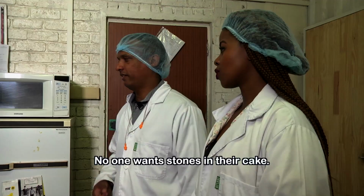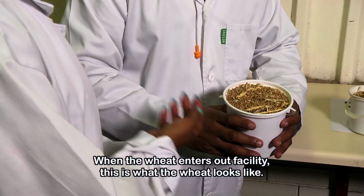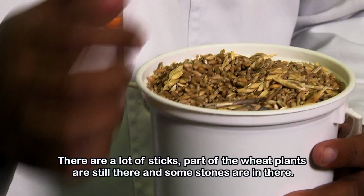For sure. So Buntu, let me show you all the impurities that come in with the wheat. When the wheat enters our facility, this is what it looks like. You can see there are a lot of impurities that are not part of the process, so we need to take them out. There are a lot of sticks, parts of the wheat plant that are still there. There are even some stones in there. So we're off to the intake to see how the wheat gets offloaded.